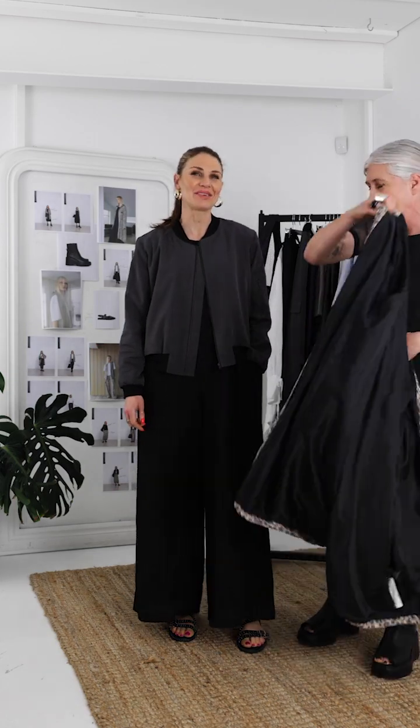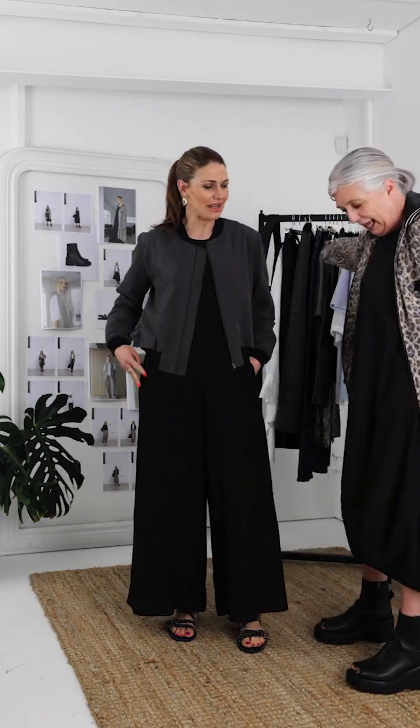Pockets, we did. Oh, I know, I was showing. Okay, definitely showing, love pockets. And you know, Megs is 5'10", I'm 5'4", well 5'3" and a bit. But I'll claim the extra.